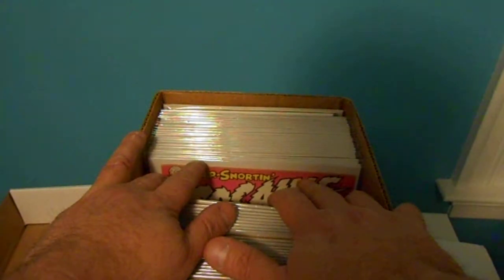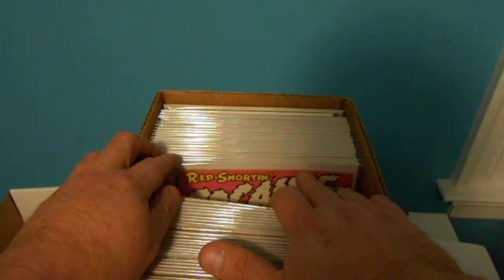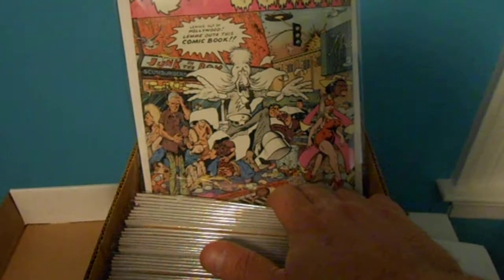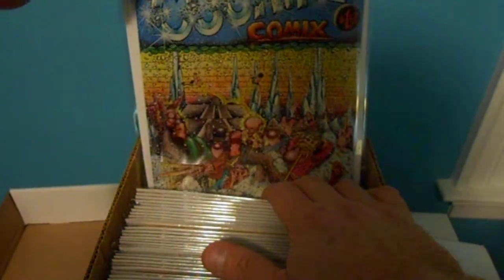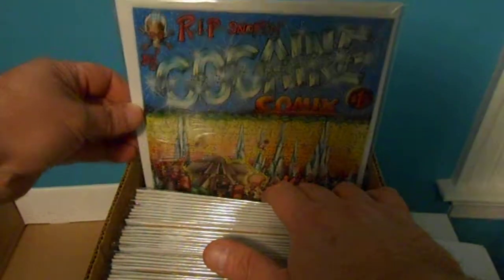I have a limited amount of undergrounds here. I have more, but this is what's in this box. So here we go. I got a Cocaine Comics #1. This one's like a VG plus, maybe a fine, but it is a first printing, and so that's always cool. A 2 first printing. That one's really quite nice, actually.